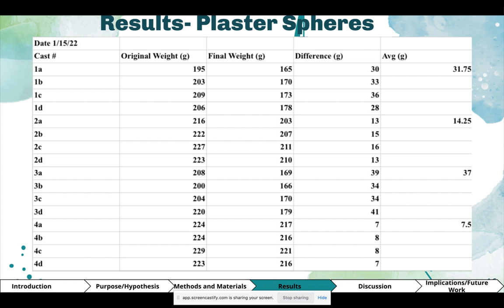And these are my energy results with the plaster spheres. Again, I'm casting 16 spheres in groups of 4 with 4 casts in each group. I find the original weight, the final weight, the difference in weight, and then the average weight for each of these 4 groups.